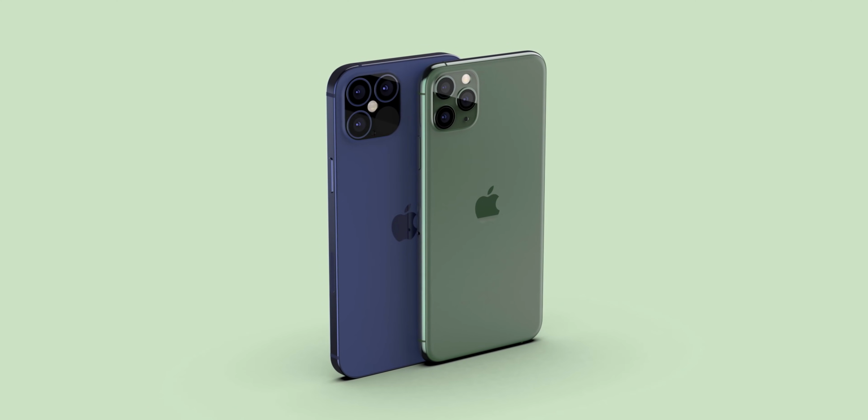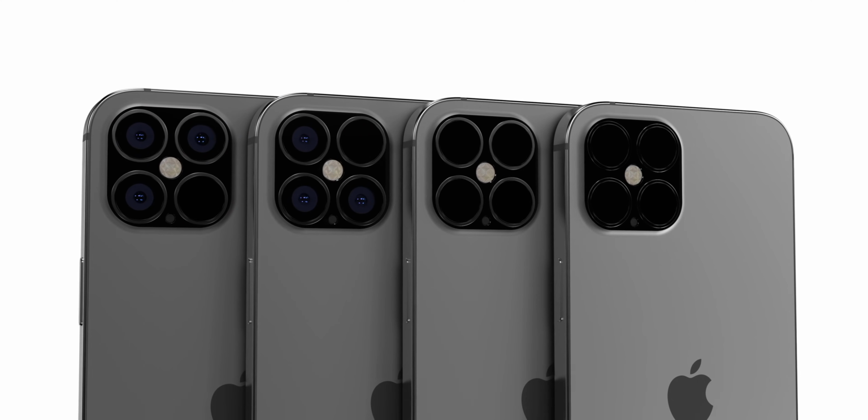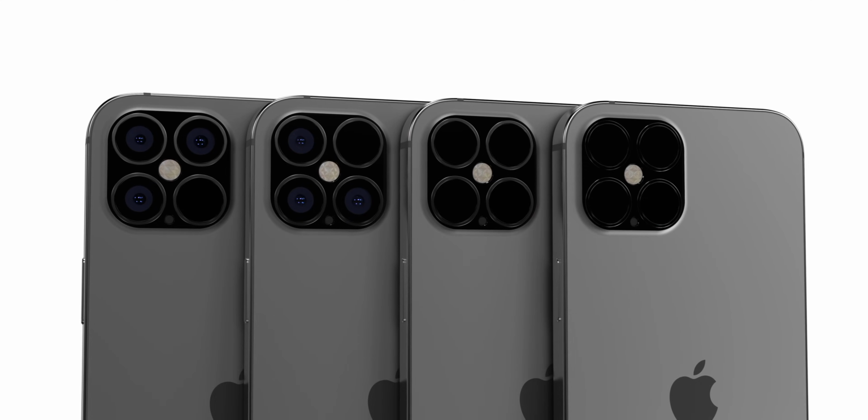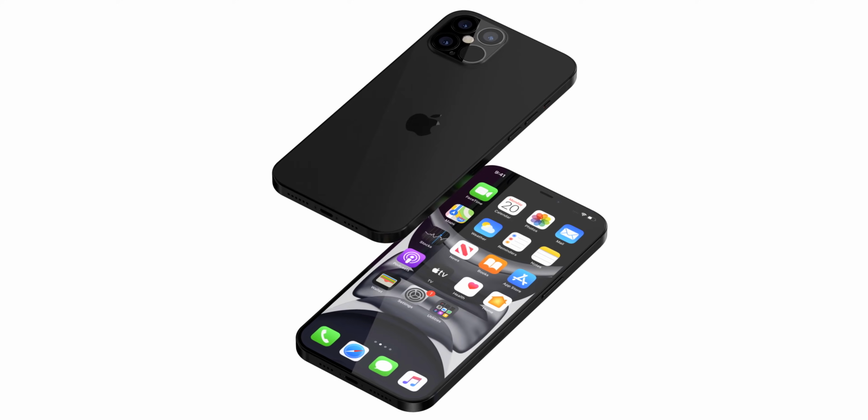Personally, I really like the look with the LiDAR sensor having a ring, which it should for aesthetic reasons. The fact that the lenses don't protrude as much and that the lens is bigger gives it this very impressive look, and in matte black, just so much better.